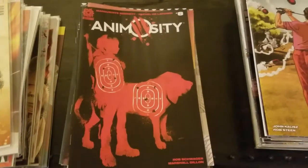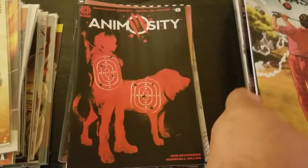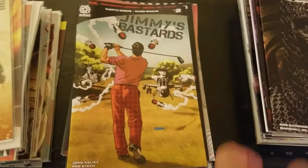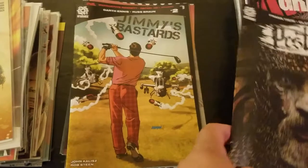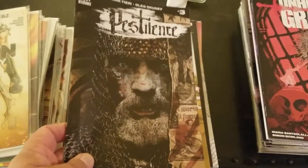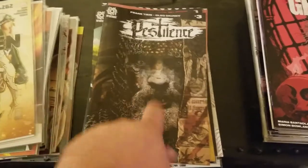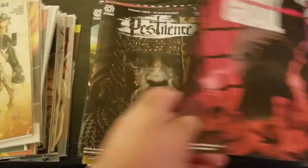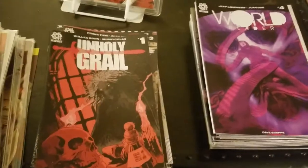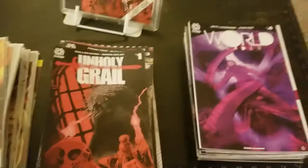I came late to Animosity, but man, I've managed to pick everything up on that. That's still been a good series. Regular cover to Jimmy's Bastards. And great Bradstreet cover here. Tim Bradstreet knocking it out on Pestilence issue 3. And Unholy Grail. That's a cool cover. I didn't see many show that particular cover.